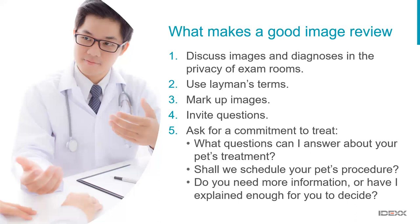So taking the opportunity to have this discussion in the exam room allows the pet owner to have all the information they need, gather any additional information they need from their medical professional while they're there, and then ultimately make decisions on next steps that can be scheduled or taken care of immediately.